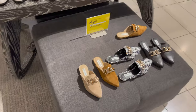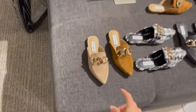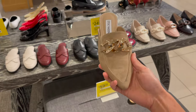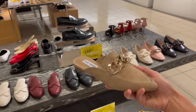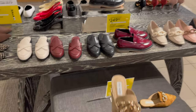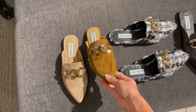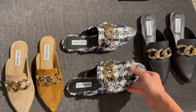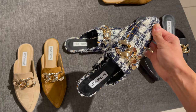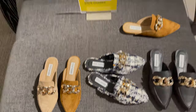So I wear a lot of these mules, but the key to getting a good pair is, my preference is a square toe. They just fit a lot better on your feet. These are the pointy toe, and I feel like they slide off so much. But if these were in a square toe, I would be all about these. These would be in my cart because they have so many different colors. These remind me of Chanel. So luxurious. These are so cute. Come on, I wish they had them in a square toe.